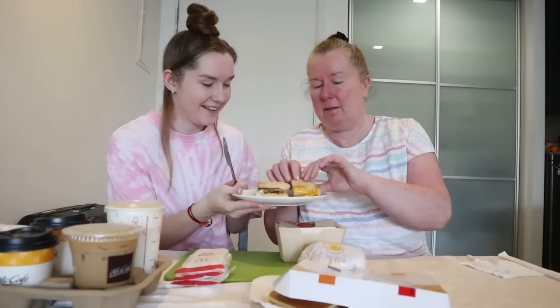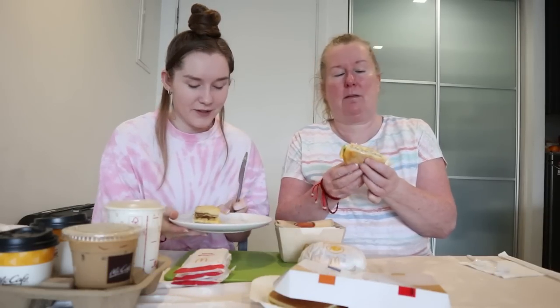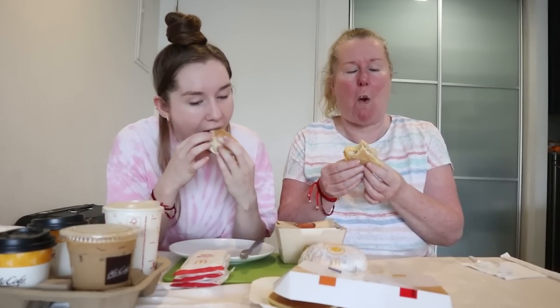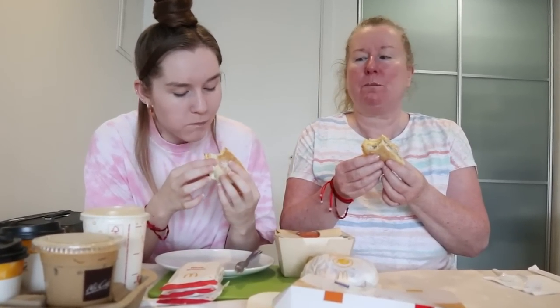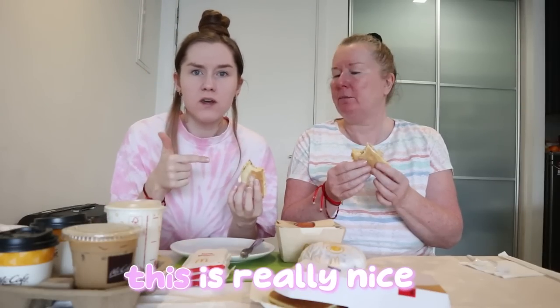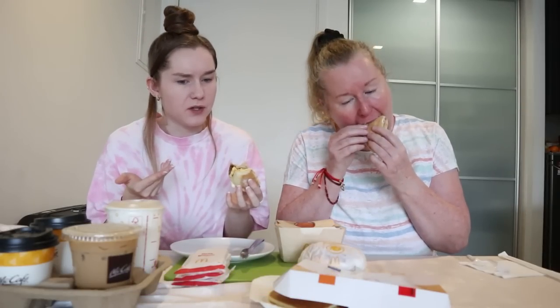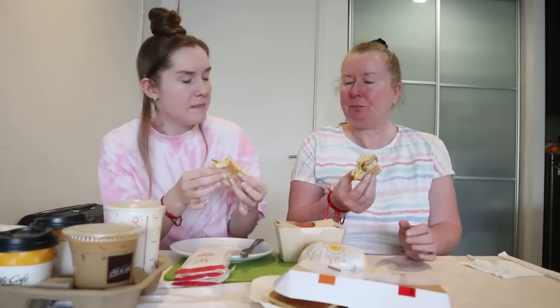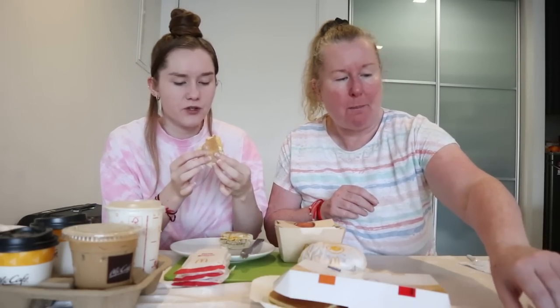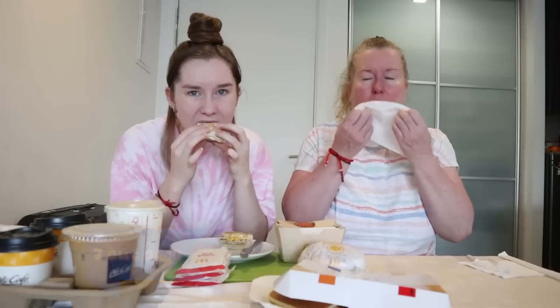Should we give it a try? Let's see what this is. So this is some sort of sausage, cheese, omelette, sauce. Mmm! That's nice. That is really nice. The flavours are actually quite delicious. The meat tastes very interesting. Actually quite enjoying that. I give that a strong 7 out of 10.